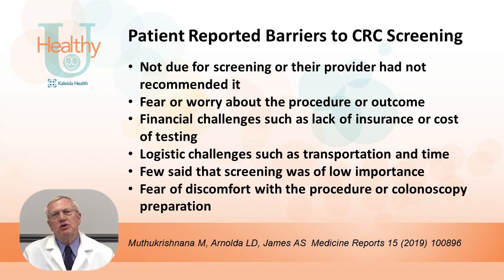A second issue is what we all worry about. What's going to happen? How's this procedure going to go? What's the outcome going to be? Is it going to be discomforting? Is it going to be painful? That's a worry.